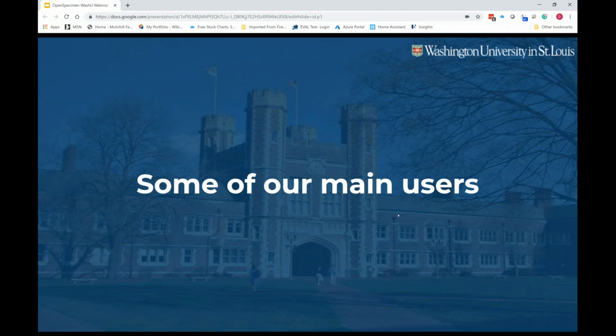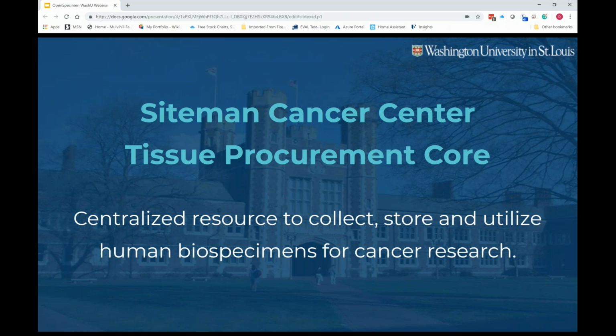I'll talk about our main users of the app, and this is our laboratory-based approach. Both Lee and myself and my team work for Siteman Cancer Center. It may not make sense for a cancer center to be the owner and supporter of a biospecimen informatics system, but in our case, the Tissue Procurement Core, or the TPC, is one of the largest users of the application. They have the most folks in the lab processing oncology specimens. So it made sense that we, the cancer center, would support their operation. The TPC is a centralized resource to collect, store, and utilize human specimens for cancer research, but they also do non-oncology as well. We'll talk about some numbers around the Alliance studies that they work with a little bit later.